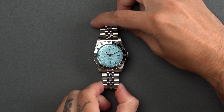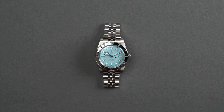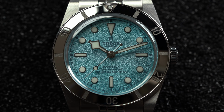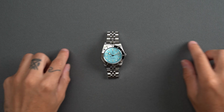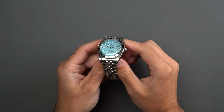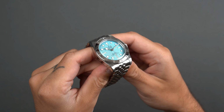Picture this, it's 1954 and Tudor is quietly developing what would become one of their most iconic dive watches alongside Rolex's legendary Submariner debut. The Oyster Prince Submariner reference 7922 that emerged from this era wasn't just another timepiece. It was a tool that would go on to serve the French and US navies, proving its mettle in the most demanding underwater conditions.